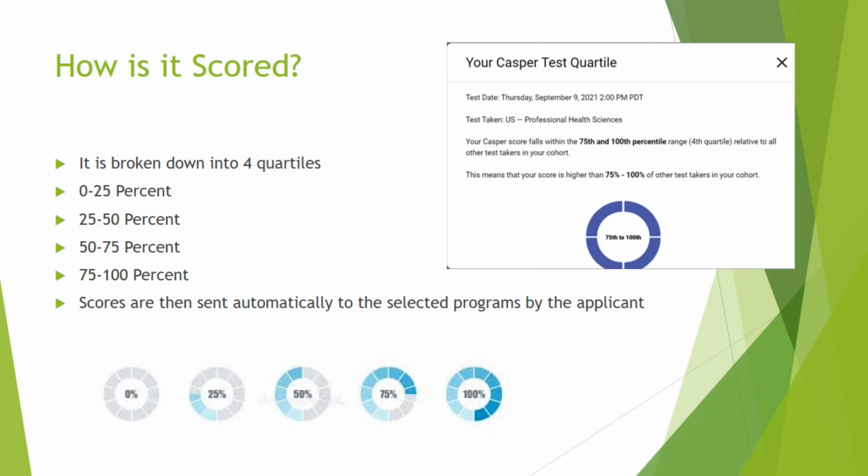So for example, if you pick University of Detroit or University of Pennsylvania, whatever they rated you goes directly to that school. And up here, this is my score. For example, I took it and they said it falls between 75 to 100 percentile, the last one. So this is good. It shows you have good empathetic skills and good judgment.